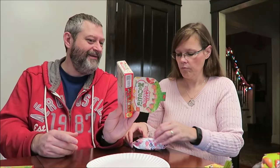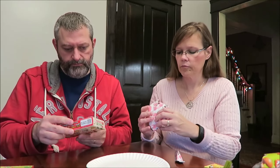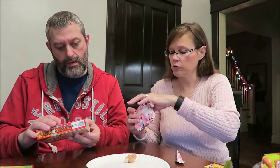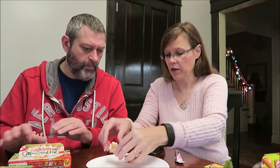Now, on the back, it has a picture of fruit. This is a mixed berry. They got a lot of writing on the inside of their boxes. That is a lot. It's got barcodes and everything. These are all stuck together. Oh, they're like a cluster. I don't know that they're meant to be clusters. No, I'm sure they're not. Are they soft or... It's like a cookie on the bottom. It's got a crunch and it's got like a chocolatey kind of feel.